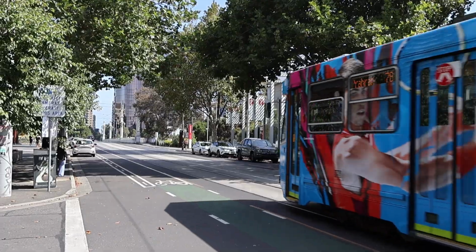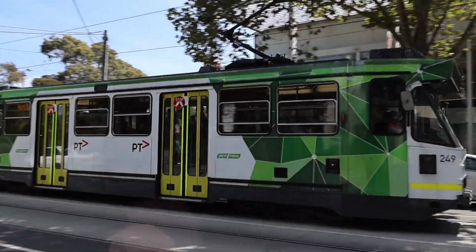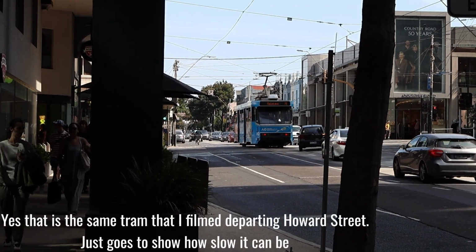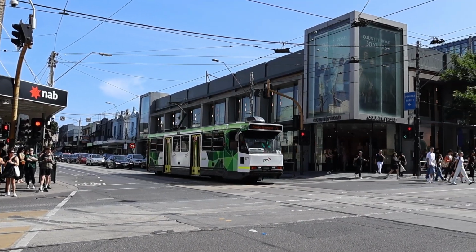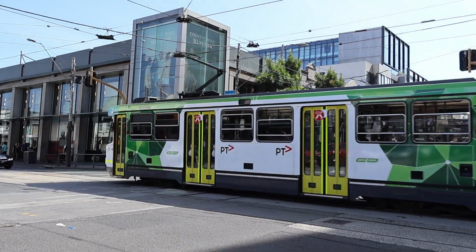A little while later, Route 78 crosses over the Yarra River and Church Street changes name to Chapel Street. The route also now enters the suburb of South Yarra. A little while later, as Route 78 begins to pass through the heart of South Yarra, we arrive at Toorak Road. Toorak Road is roughly at the halfway point on the route.